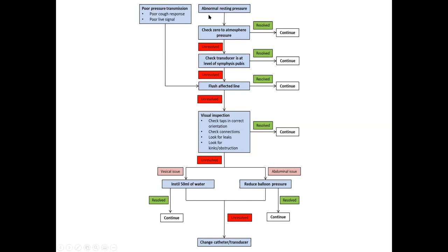If you've checked your zero when it's correct and you've still got issues with your resting pressure, then check the level of where your transducers are. So you should always have your transducers at the level of the symphysis pubis. So effectively, you're measuring the column of water above those transducers. A bit of a key tip here is if both of your resting pressures look abnormal, so if you've got a very tiny patient who's come in with huge resting pressures and it's on both the lines, then it's usually an issue confined to the placement of those transducers. If it's a single line, you know it's not necessarily the height of the transducer that you're interested in. So if it's as simple as that, fantastic, off you go. And if it's not, then you need to flush your line.